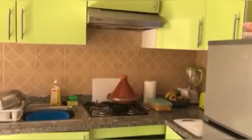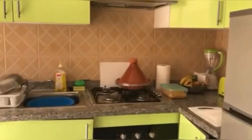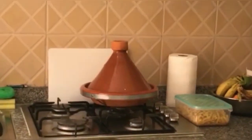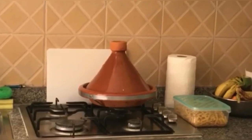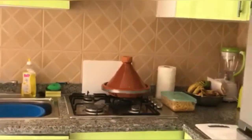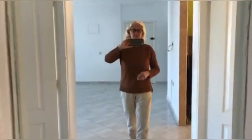This is my beautiful lime green kitchen, and there you will see the tagine. If you've been here before, you will have seen the tagine, and you'll know that at some stage I'm going to cook you one. So let me know what you want. Fish, chicken. So that's the kitchen and the laundry area. And next we have another great big mirror. Oh no, too many opportunities to look at myself.